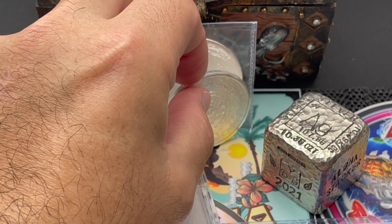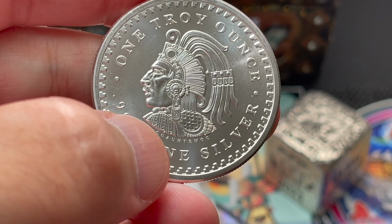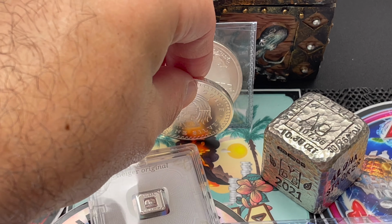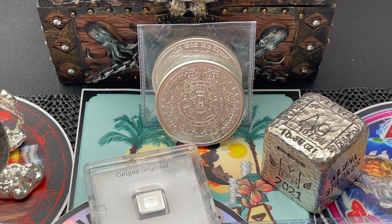So basically everything I just talked about is right there in the calendar, and then on this side is 1 troy ounce, .999 fine silver, and right there it says Cuauhtemoc. So this is my first one of these. I know they make these in different size rounds and bars. I don't have either of them. This is the only one that I have so far, but I really think it's neat. I mean, it's a really well-designed coin. It's very easy to accumulate, and they're not too expensive.